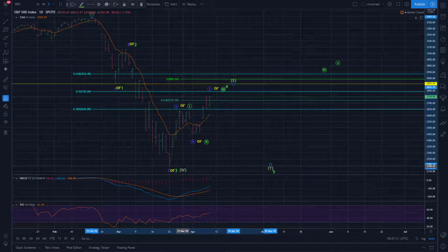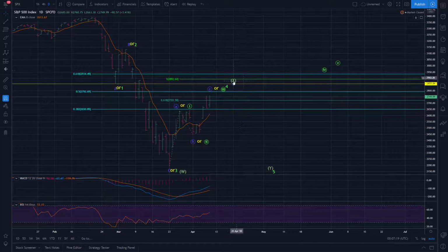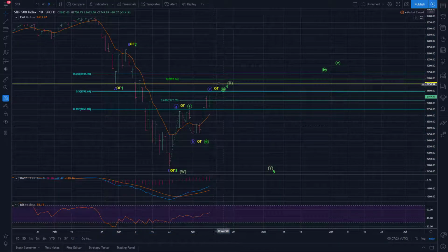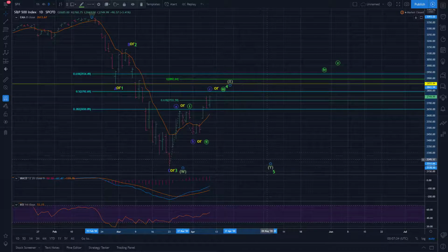Okay, so yes, potentially that whole move down from the all-time high to our March low, we'll call that potentially wave W. And then this rally we've been in currently, perhaps that is a wave X. And then we'd be looking for a decline to new lows in wave Y. So that's something I have in my back pocket as far as explaining this being a 3 down and 3 up.